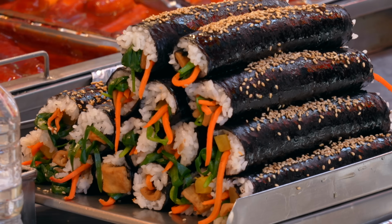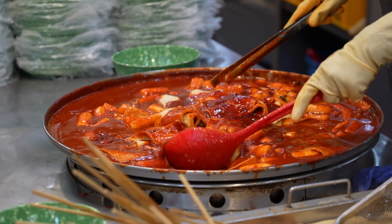Back in Busan, South Korea. It feels so good to be back. I mean, I'm literally surrounded by amazing smelling street food. There's K-pop blaring in the background.